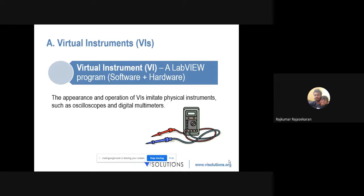And the program in LabVIEW, we call it VIs, virtual instruments. It's a LabVIEW program, which typically involves software and hardware. When we say instruments for measuring voltage and current, voltmeter and ammeter, each has its own appearance, and most people will be familiar with it. So when they expect a voltmeter, they would expect it to look like a voltmeter. Or if you look at a DMM, in order for us to say it's a DMM, it needs to have the appearance of a DMM.